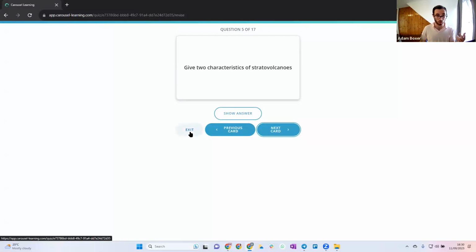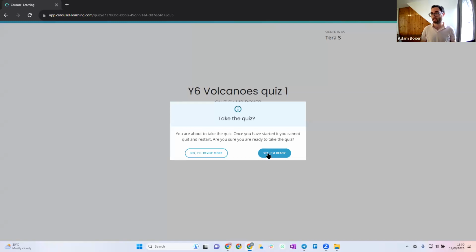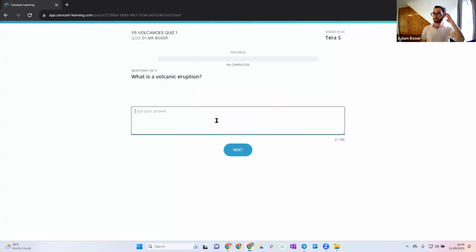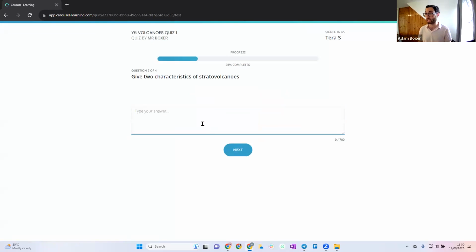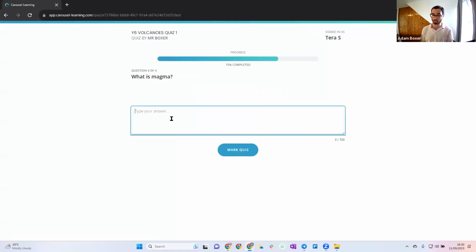Okay, once they are ready, it's time for them to take a quiz. And they click here. Take a quiz. What is a volcanic eruption? I don't know. Should have paid more attention on the flashcards. 2 characteristics of stratovolcanoes. I do know this one. Deep sides, layers, I think. Which arrow points to lava? Yeah, that's going to be P. What is magma? Molten rock in the mantle.